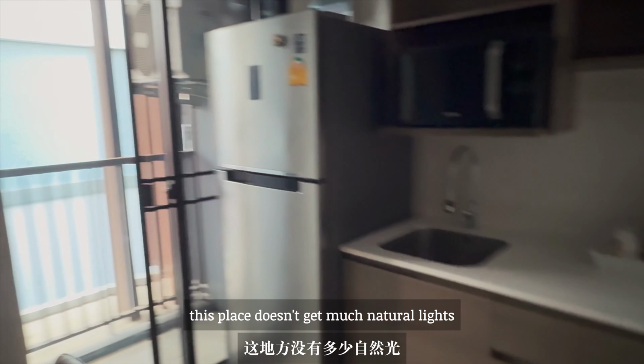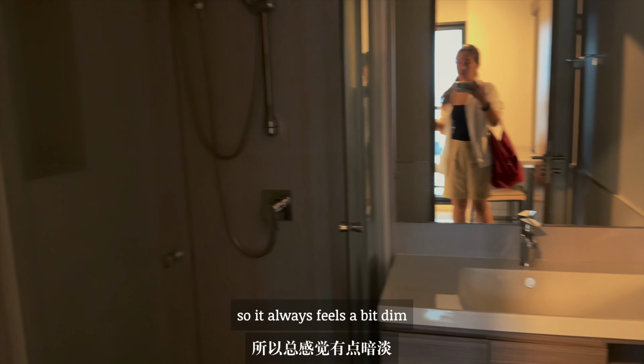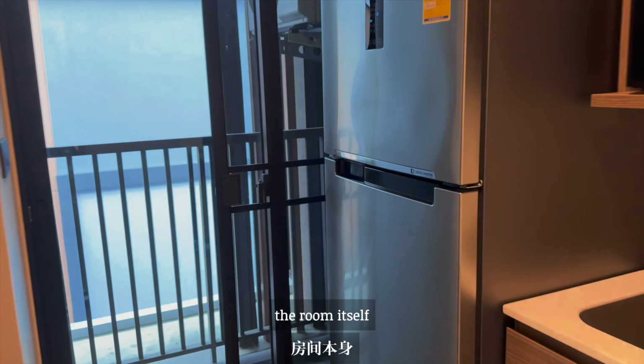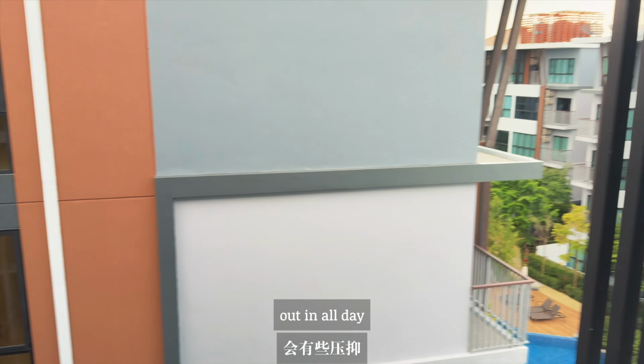This place doesn't get much natural light because the window faces directly into a wall. So it always feels a bit dim, even during the day. Plus, the room itself is kind of small, not exactly the most comfortable space to hang out in all day.